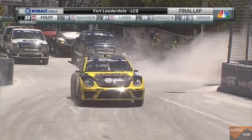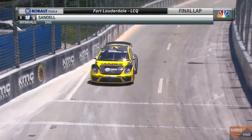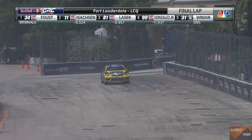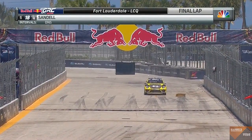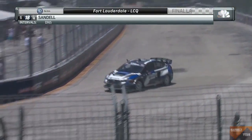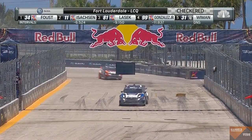Last chance qualifier has been a little less pressureful than what that semi-final was for the two-time series champion, Tanner Faust. He's just out on a Sunday drive right now, going to take that checker flag and guarantee a spot in 7th on the grid for the final. Nice work. The Subarus of Isaksen and Lasek will come home.